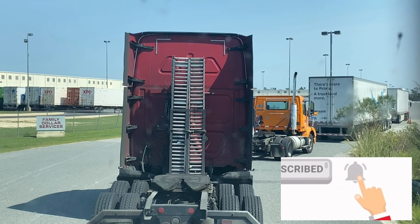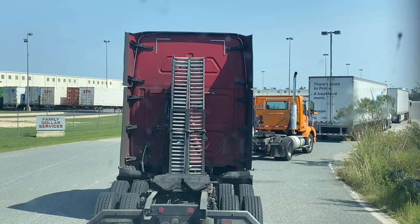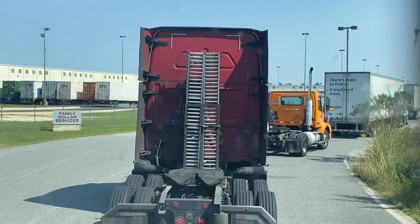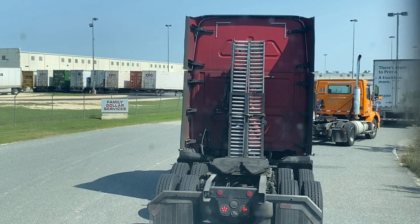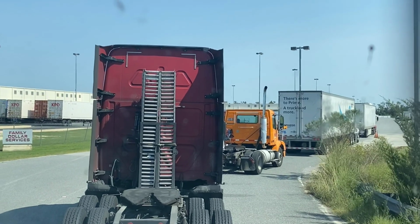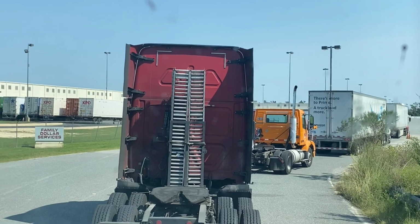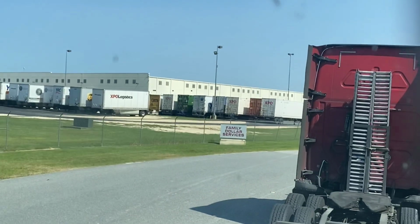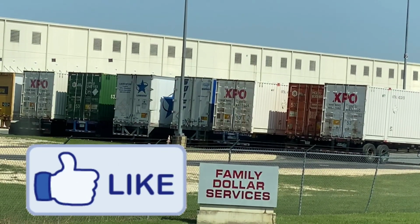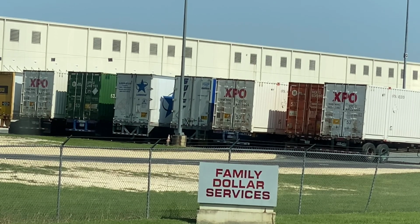Yeah, we are in Marianna, Florida. And do you see that sign right there? Family Dollar Services. Yeah. We are doing a drop and a hook. And if you look right there is a Landstar trailer. Yeah, that's one. I'm sure there's others.